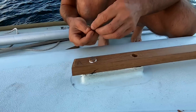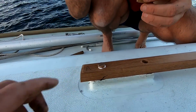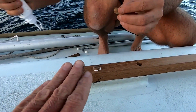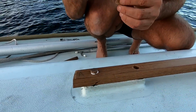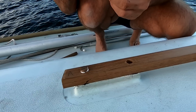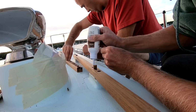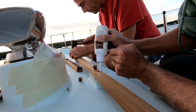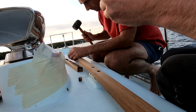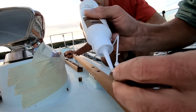Best to do it with, like, I think it's like a Chinese sword or a Japanese sword thing. They're really flat and really thin. You can just run it along the top there. I'm going to be sanding them anyway, so it doesn't matter if they scratch them up a little. Tappa, tappa, tappa.